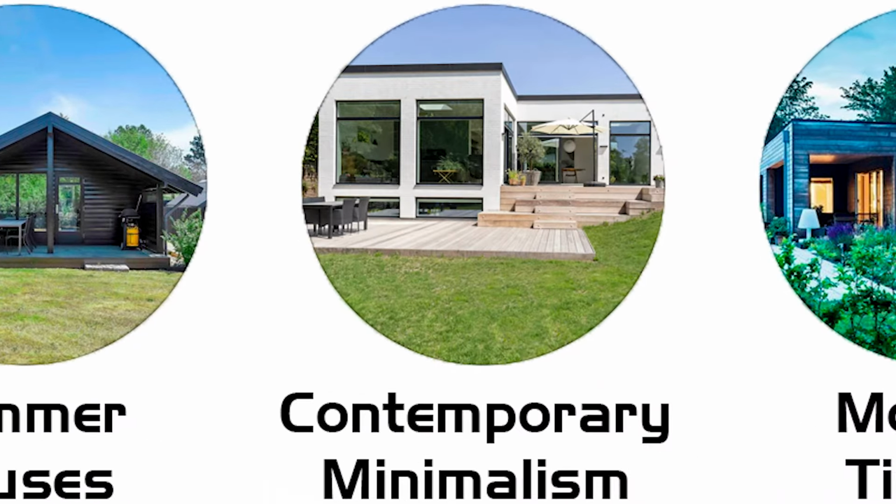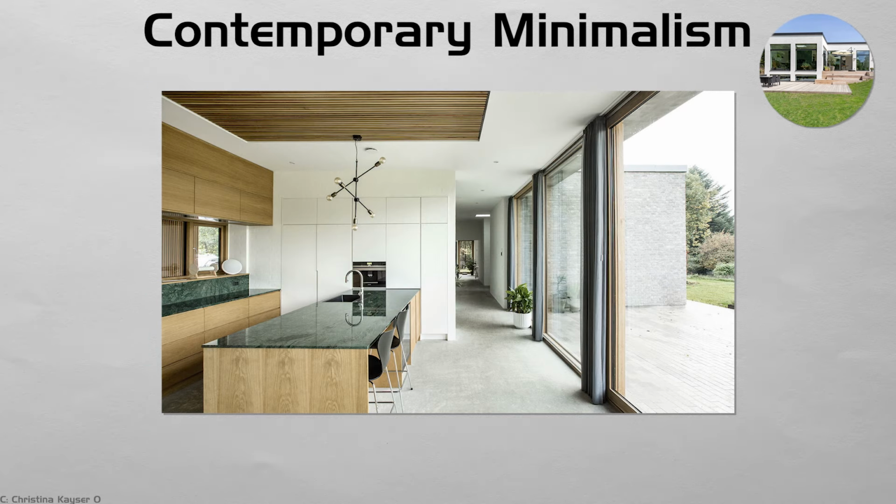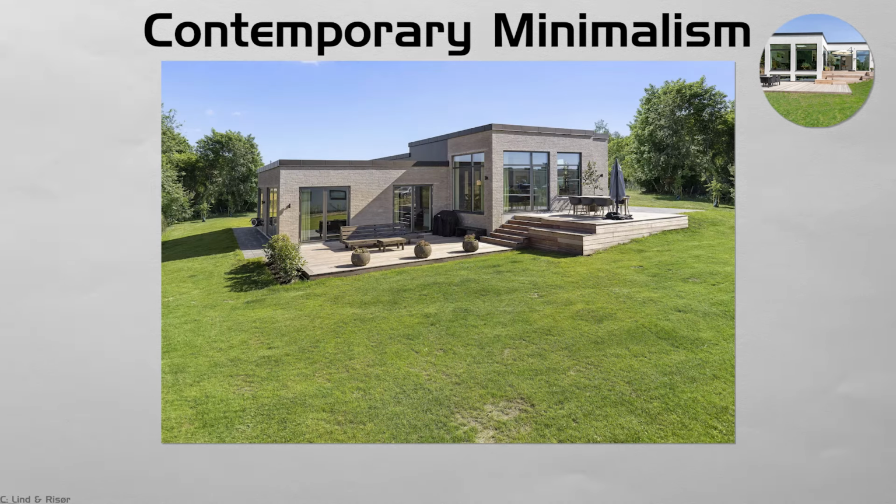Contemporary minimalism. From the 1990s onward, Danish houses often show crisp volumes, charcoal brick or black timber cladding, extensive glazing, and energy-optimized envelopes. Interiors favor light oak floors, integrated storage, and open kitchen-living zones. Strict building codes require low air leakage rates and heat recovery ventilation, combining Nordic minimalism with high sustainability standards.